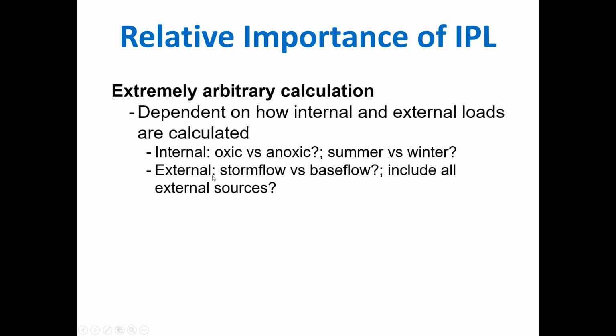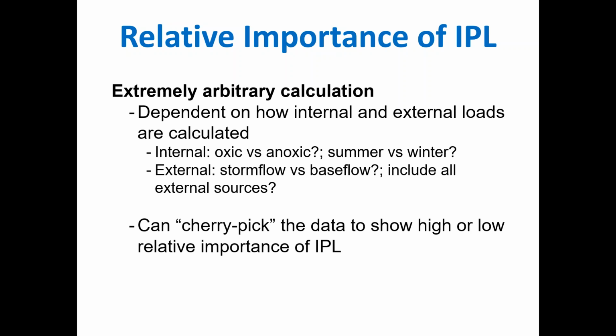For the external load from your watershed, are you looking at both storm flow and base flow? Are you including all the external sources, including things like atmospheric deposition, to really know how much phosphorus is coming in from the outside? So it's really possible, and you see this, that people cherry pick the data to show high or low relative importance of internal phosphorus loading, depending on what their ultimate question is to be answered.